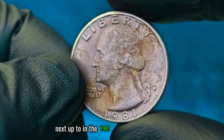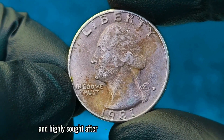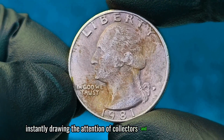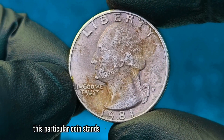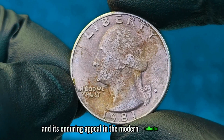Next up, the 1981 D Washington quarter dollar is a captivating and highly sought-after piece in the world of numismatics, instantly drawing the attention of collectors and history enthusiasts alike. As part of the iconic Washington quarter series, this particular coin stands out for its rich historical resonance and its enduring appeal in the modern collector market.